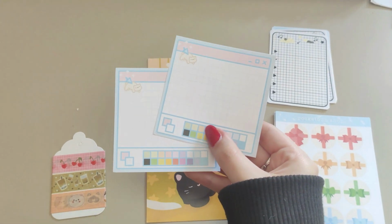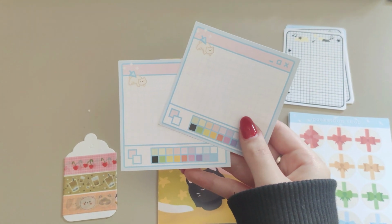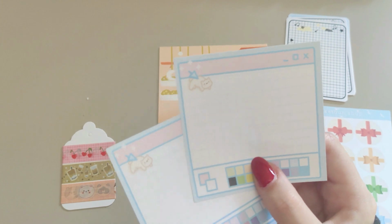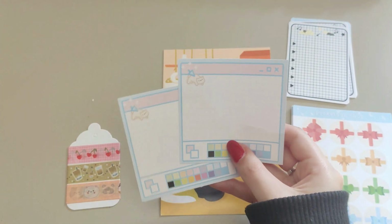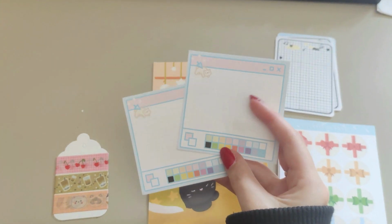For notepads, I got two of the MS Paint one, and these are really cute to include on the envelopes of pen pal letters because of the colors and the little dog at the top with the cursor and everything. I really like this aesthetic, so I chose these ones.